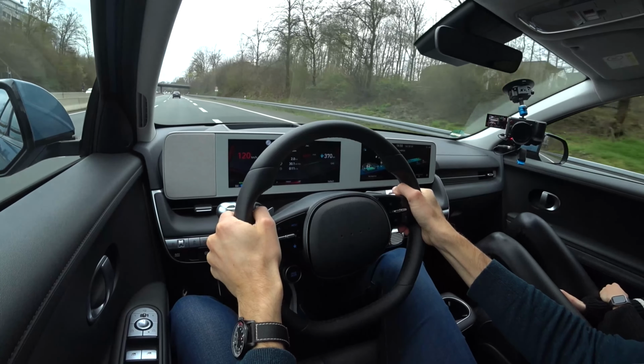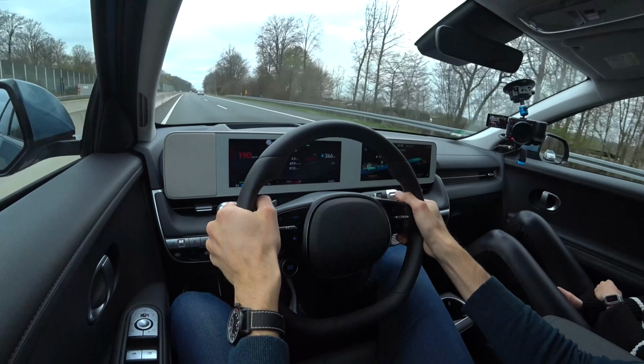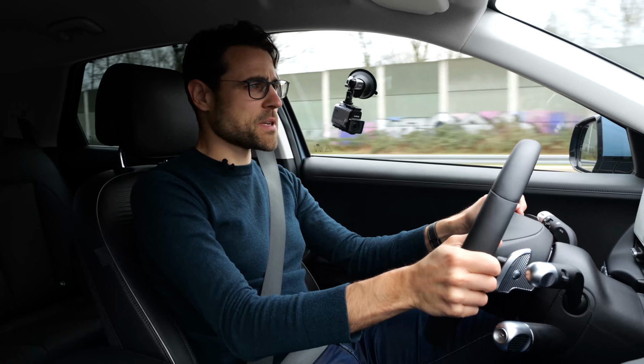130, 160, that's 180. Let's see if we can reach top speed here. There we go. 189 kilometers an hour and still reasonably silent in here. This, by the way, is speed limit here now, just counting between different time periods. At the moment it's unlimited. But here at top speed, it still feels really good, actually.